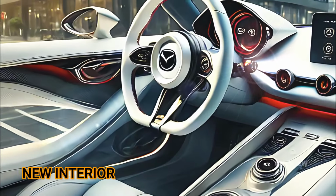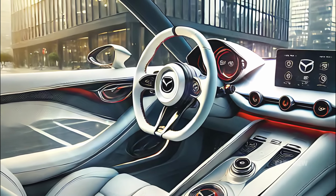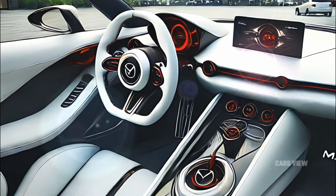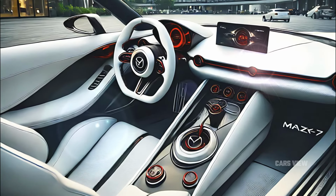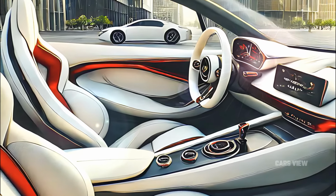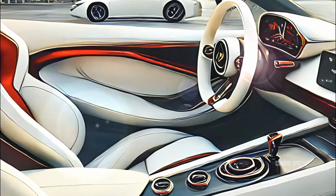Inside, Mazda has blended luxury with sportiness. The cockpit-style design surrounds you with high-quality materials and cutting-edge technology. The low-slung bucket seats hug you like they're designed for one thing: performance. And don't even get me started on that digital display. The futuristic gauge cluster and infotainment screen seamlessly integrate, making sure you're connected at all times. It's clear this is a driver's car.